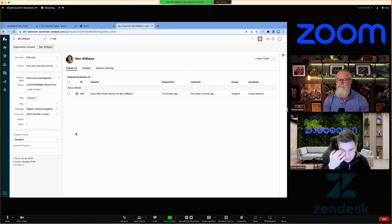So a couple of things just happened there. We identified that they've got a ticket open, and we asked them whether they want to talk about ticket 84. If you recall in our example, Ben no longer needs support, so we gave them the option to say, actually, I just want to close the case. You can see here that the case has been marked as solved within Zendesk. So that whole flow was managed by the customer themselves.